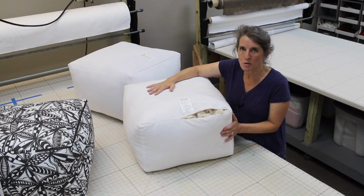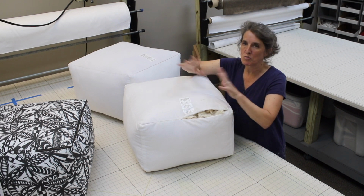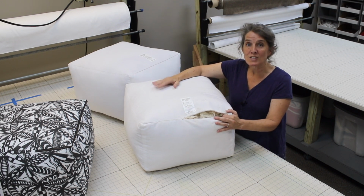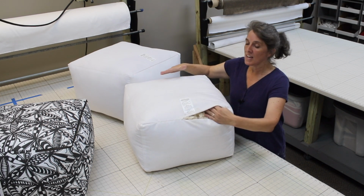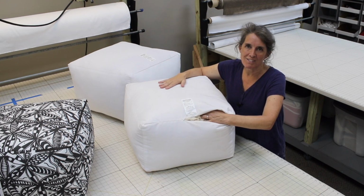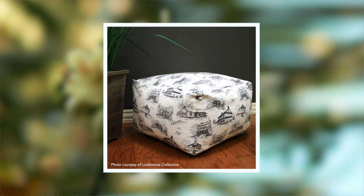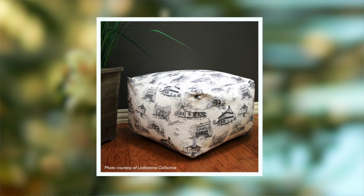I love kapok poufs, especially if they're used as footstools or ottomans. You could throw them around a living room. After the initial settling, they maintain their firmness for years. We've had some that have been out in our clients' homes for more than 15 years, and they're still as poofy as they were the first day we installed them.